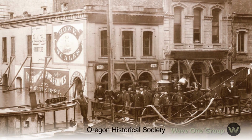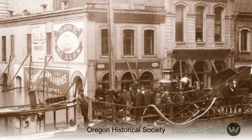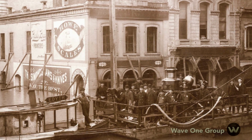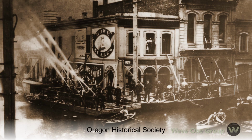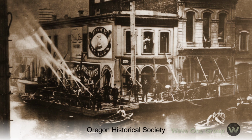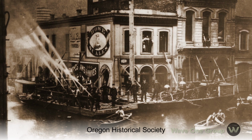The historic name is Hallock and McMillan. Hallock was the city's first architect, and McMillan was his partner. It was originally a cast iron facade. The iron was cast in San Francisco and shipped up. It was a showpiece for Hallock, who was the distributor for the cast iron from San Francisco.